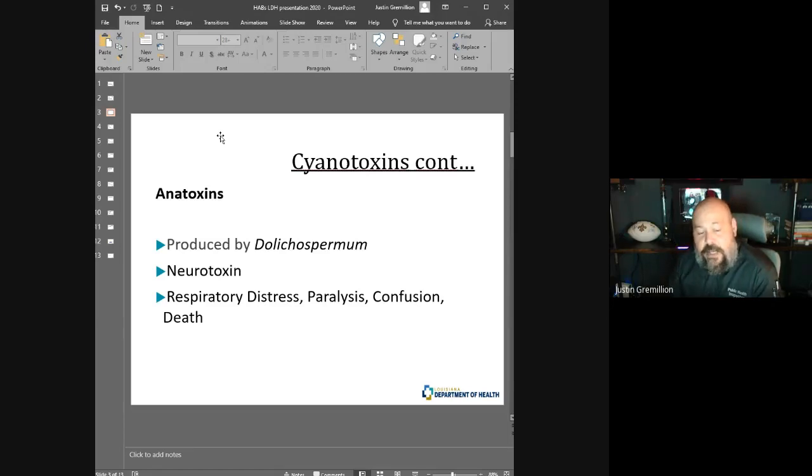Common symptoms from exposure to these types of toxins are respiratory distress, paralysis, confusion, and they absolutely can end in death. Now, does that mean a healthy individual who walks out there and is exposed to some of these toxins is always going to end up dead? Absolutely not. These are extremely rare cases, but it doesn't mean that it can't happen.